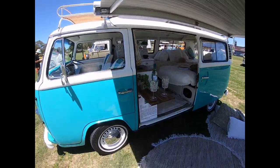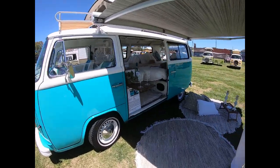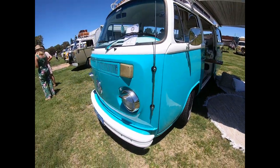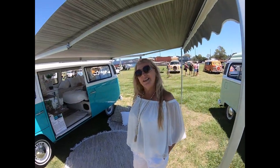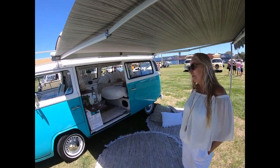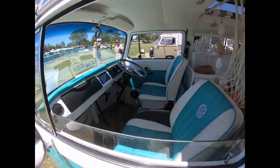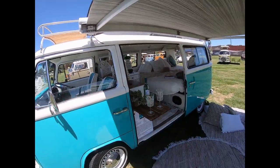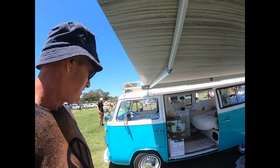Here we are with Rennie. How are you? Hi, good. So who have we got here? This is Apple. She's a 74 combi. Lovely. And how long have you had Apple for? About 15 years now. Wow. But only been finished for 3 years. Bought her for $600. Found her in a paddock. We won't talk about how much it's spent. No one wants to talk about that.